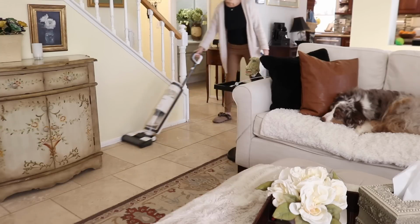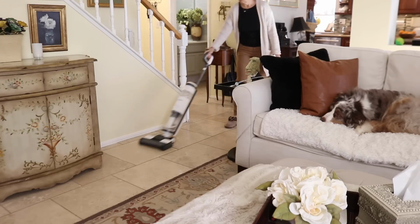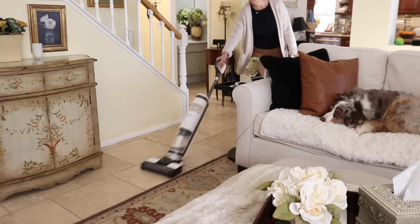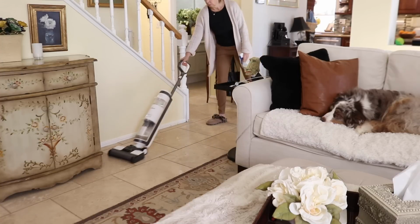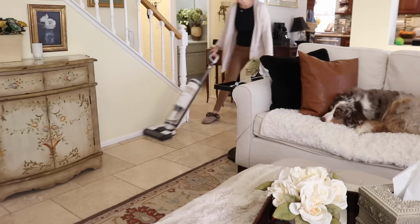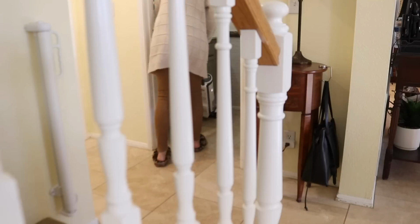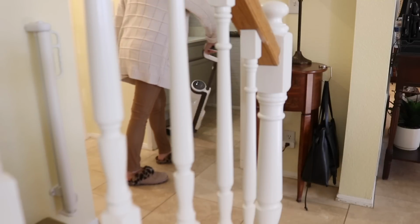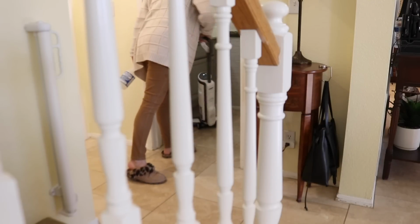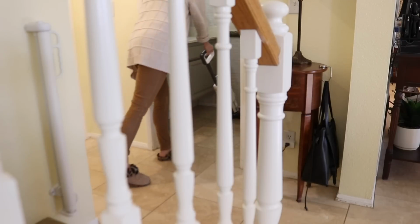I've been using this machine for about a year now, I think, and the only complaint that I have is that it doesn't have a removable battery, but I do love using this machine because it's just so easy to use. It feels more like using a vacuum than an actual mop, and it cuts my cleaning time in half because I don't have to vacuum before I mop. It does both at the same time.